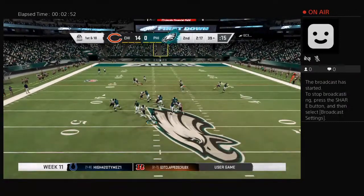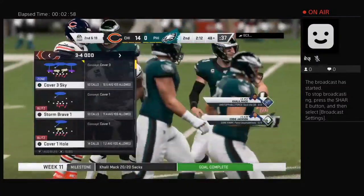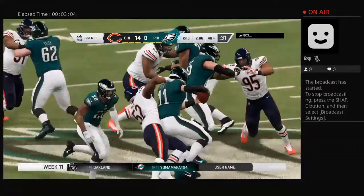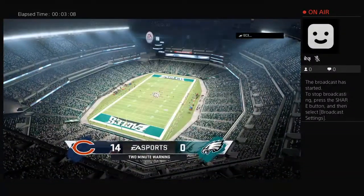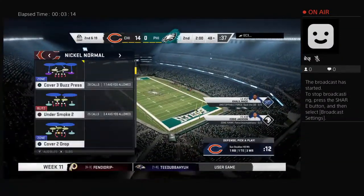Wentz. Nowhere to escape, and he goes down. Khalil Mack, it's his 20th sack of the season as he continues what could be a record-setting campaign. After the sack, it's 2nd and 19, and the road gets a bit tougher from here. 2 minutes to play, first half. It's 14-0.